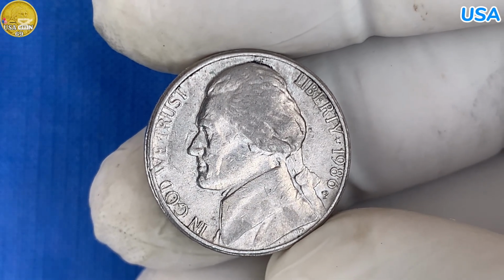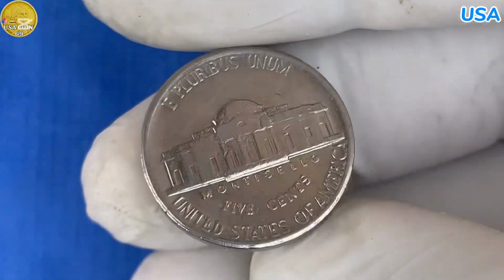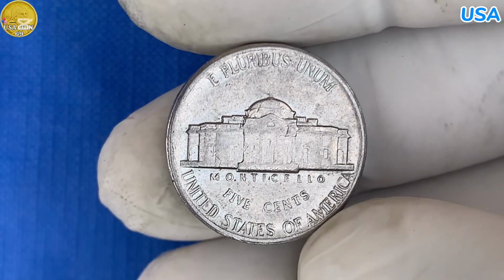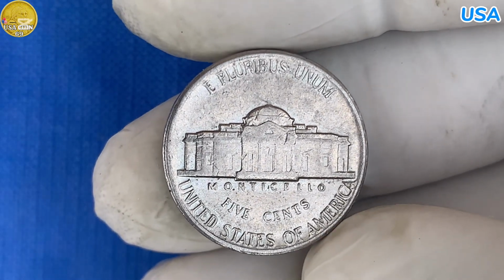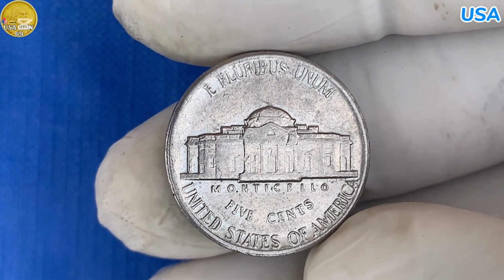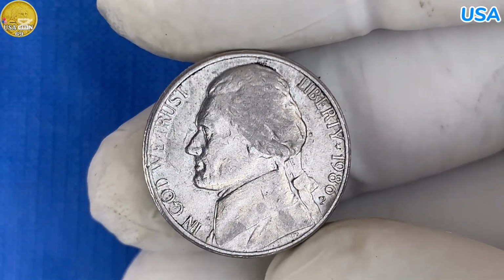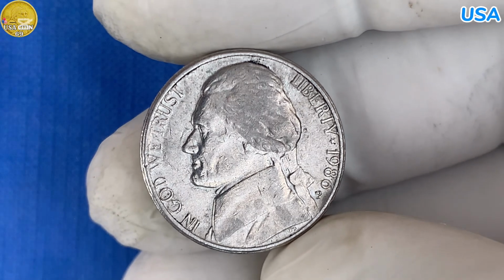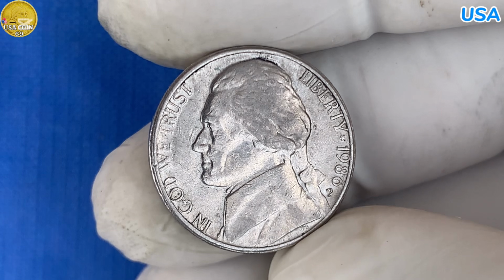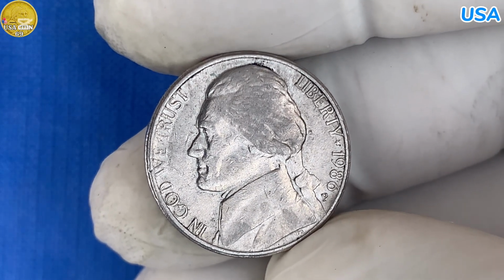As a result, prices for these coins have risen significantly, and what was once considered a low-value nickel has become a valuable asset in the coin collecting community. So, how much could a 1986 Jefferson nickel be worth? Well, it's safe to say that the majority of these coins are still worth their face value of 5 cents. However, if you happen to have a rare 1986 nickel in mint condition or one with a noticeable minting error, you could be holding on to something much more valuable. In fact, certain 1986 Jefferson nickels have been known to sell for an astonishing price of $65,000.